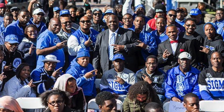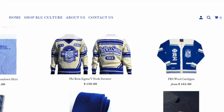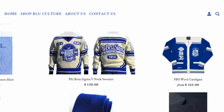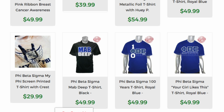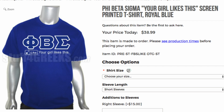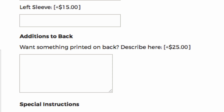But when you go to those conventions, you would see these prices that were just so crazy that make you want to go into a time machine, go back to your grandfather and slap his very first girlfriend when you see him. You guys want proof? Look at Stuff for Greeks. Look at their t-shirt prices. Not only are these designs basic, they're very easy to make. And I'm pretty sure this design right here doesn't equate $38.99. Not to mention, I'll bring you guys' attention to the price markups for the t-shirt sizes and the customizations.